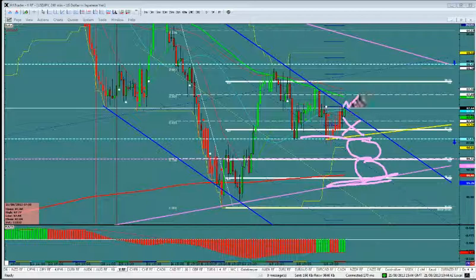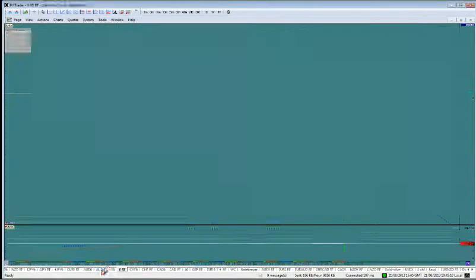If we get a break, hook, and go, we'll be looking for this target R4 first, and then back up to here. That's targets are all taken out, but we'll be looking for this move up here. All right, this is the day chart trend line, so be careful up in here. So we'll wait and see what happens at FOMC.